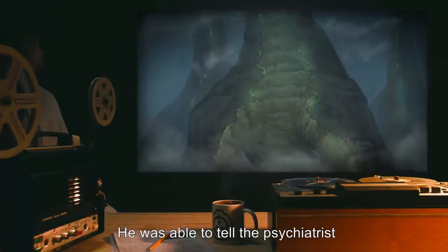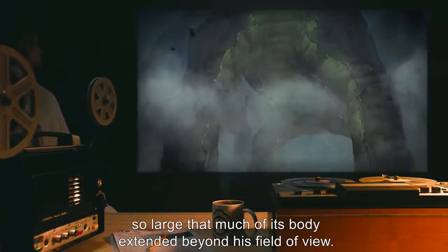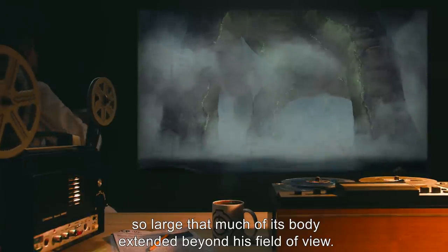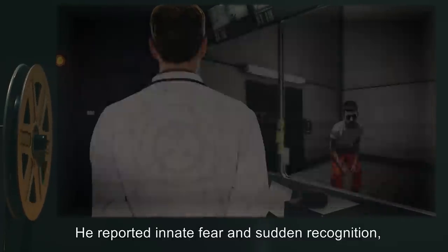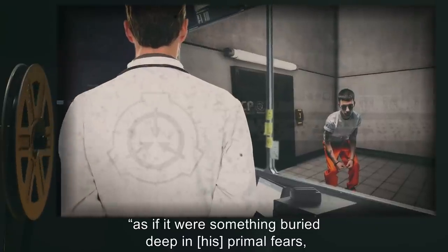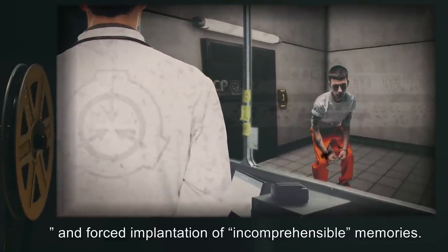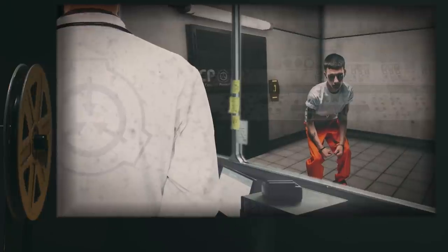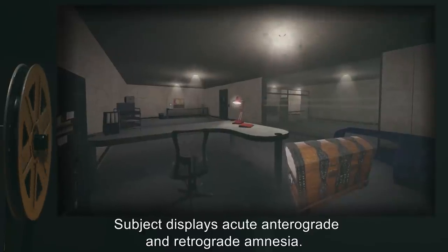He was able to tell the psychiatrist that he saw a massive green creature, so large that much of its body extended beyond his field of view. He reported innate fear and sudden recognition, as if it were something buried deep in his primal fears, and forced implantation of incomprehensible memories. Subject displays acute anterograde and retrograde amnesia.